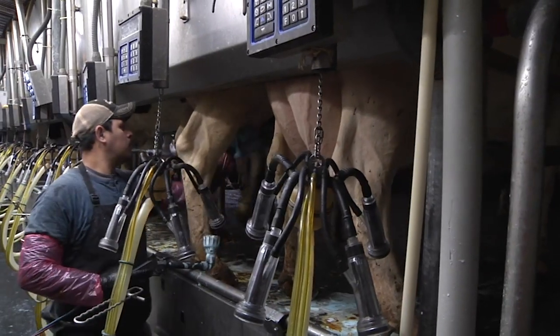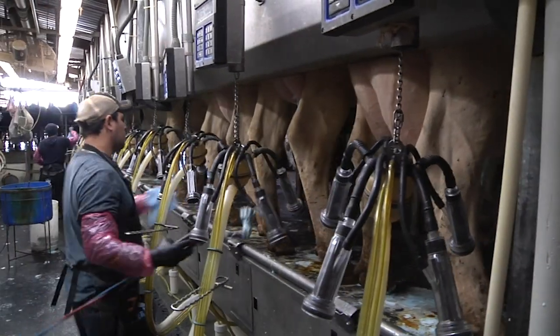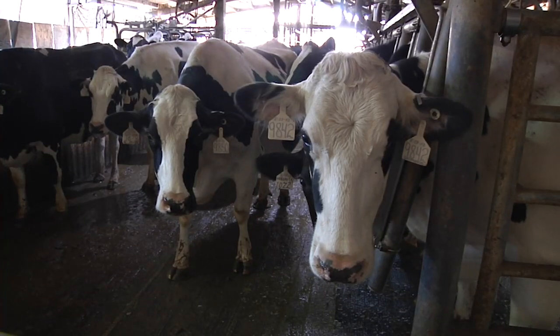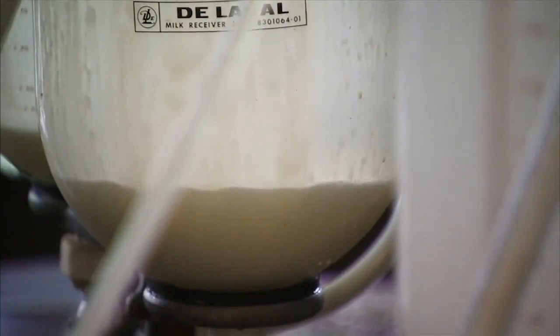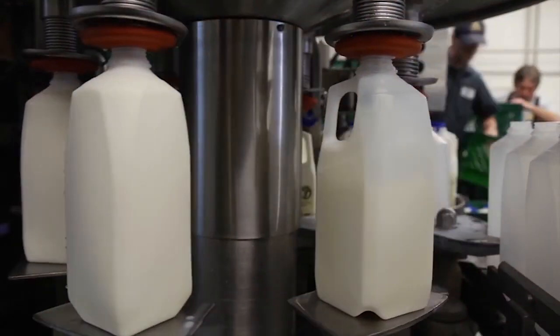No dairy farmer wants to lose that much milk and also pay a fine for it. They also risk losing their permit to sell milk. That's just one of the reasons they work so hard to be sure their milk is pure, safe, and of the highest quality. You can be sure it's wholesome when you pour it for your family at home.